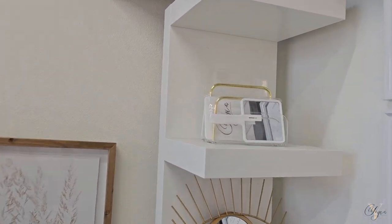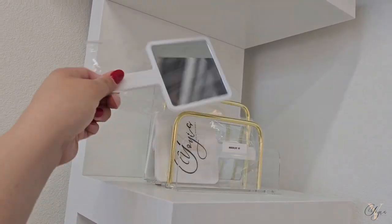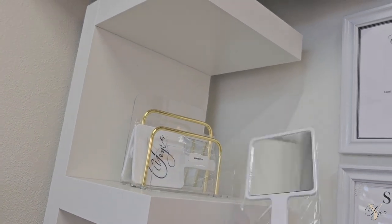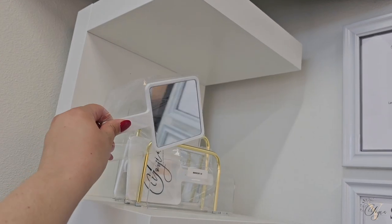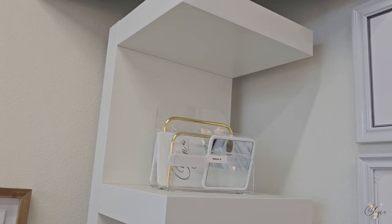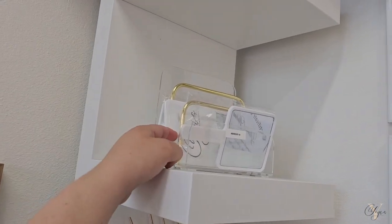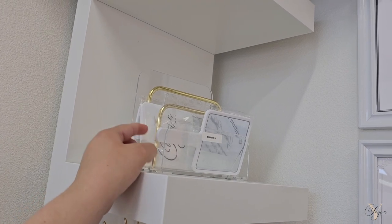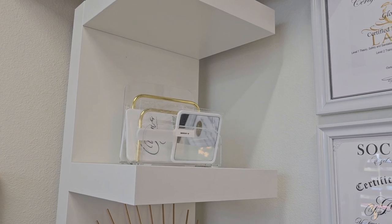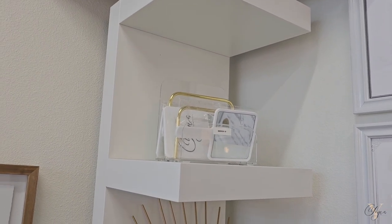So up here, I have my Yoyis mirrors, which are available on my website. You guys can sell them to your clients, or you guys can use them to show off the work that you just did. So I have them up here. I do sell them to my clients. And then this little organizer, I believe I got it from Target, and it's just so cute because it's clear with the white. It's actually like a file organizer, book organizer, but got it from Target.